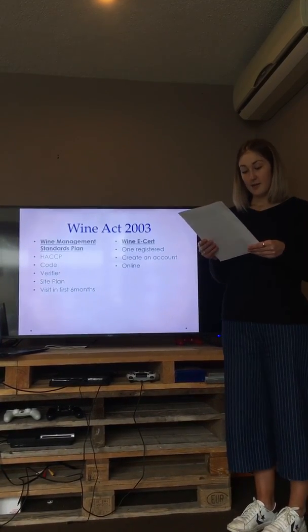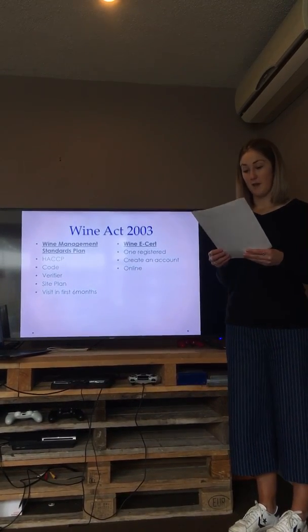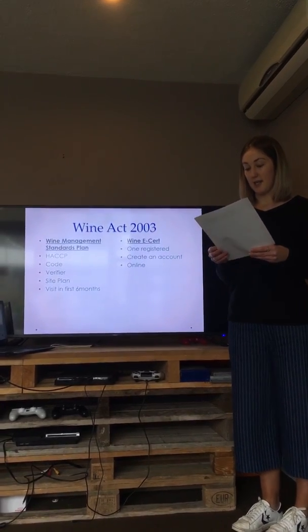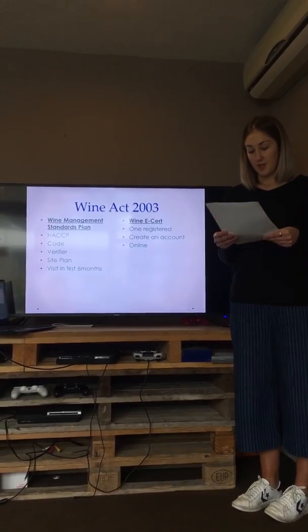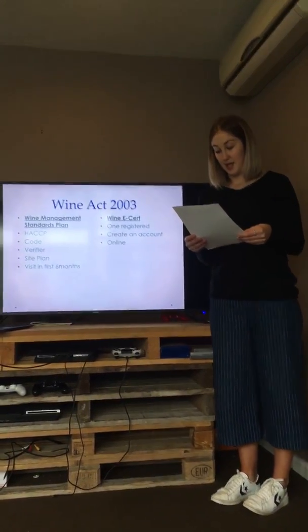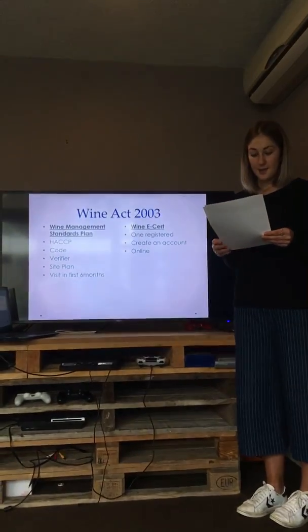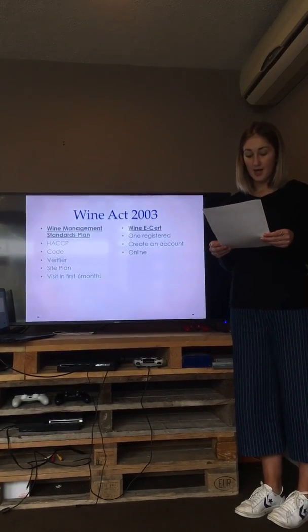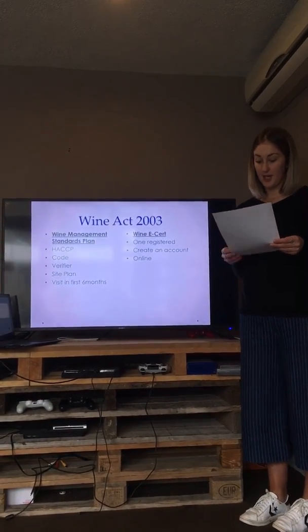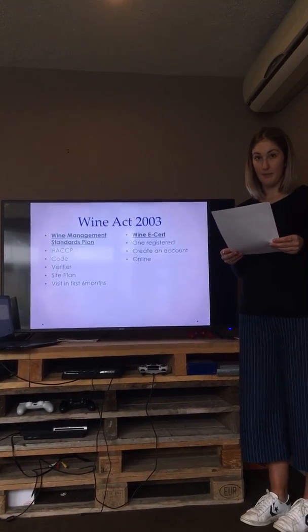For the Wine e-cert, once all registration is verified, the winemakers can create an account to access the Wine e-cert online, which is run by the Wine Export Certification Services. This is where they can continue to update details about their company, their wine products, and keep up to date with regulations and any changes that may surround them.